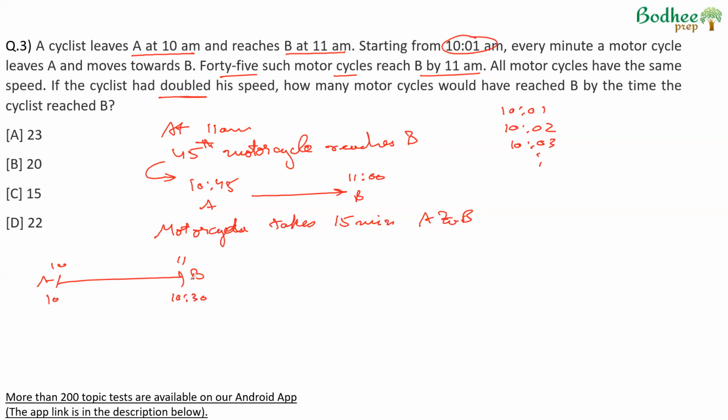How many motorcycles would have reached here by then? Because a motorcycle takes 15 minutes, the motorcycle that reaches at 10:30 would have started at 10:15. And therefore, this will be the last motorcycle to reach B. So all motorcycles which start from 10:01 to 10:15 would reach B when the cyclist doubles his speed, and therefore the answer would be 15 motorcycles.